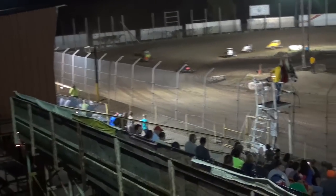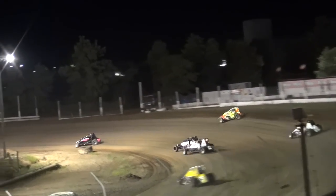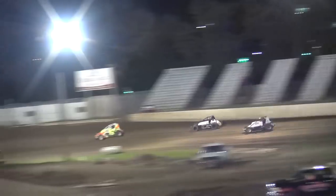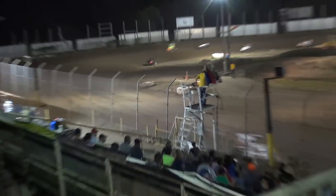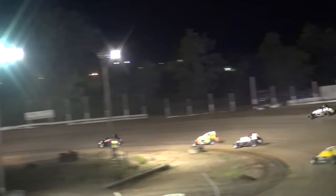Wesley Smith down there battling as well in the number 12 as Goff runs away. And as usual in the sprint car feature, watch for this track to change before the feature is over. Casey Baker, Chris Parkinson now in third behind Baker.